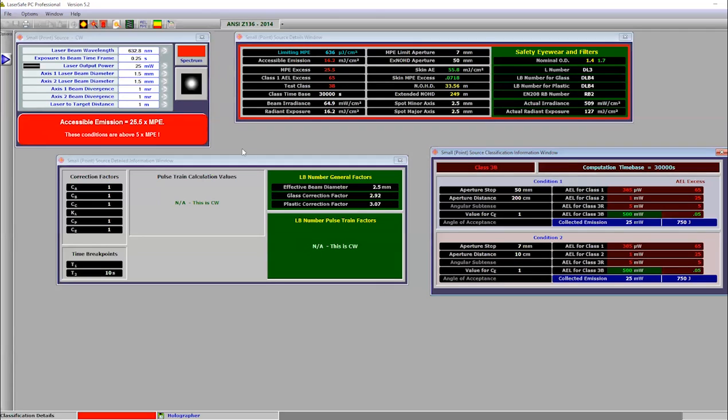Okay? Okay, so that leads to another question. You have the... Yeah, fire away. You have the ANSI standard selected at the top. Yes. And you have small source details windows that call out, I think those are EN207 goggle specs, right? Correct. I don't think the ANSI calls out goggle specs as tightly as the EN207. Could you comment on the difference between those?